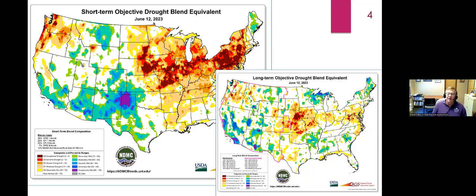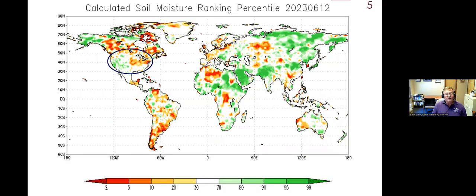The long-term drought objective drought blend equivalent measure is a little more central Corn Belt focused, but on the short-term side, affecting topsoils, you're just looking pretty dry. And around the globe, you can see what that picture looks like in the U.S. Again, kind of a central eastern Corn Belt dry situation, parts of the West and Nebraska. Still dryness down in Argentina, parts of Brazil showing challenge, but not enough to allay their optimism about the size of both their corn and their soybean crops.